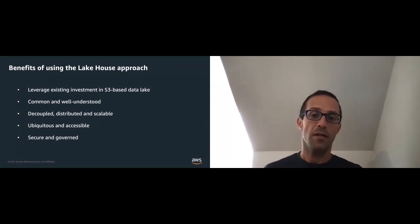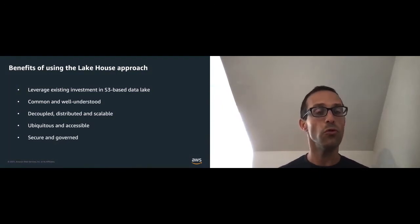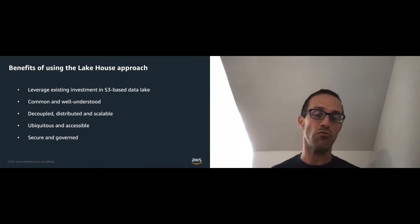The data platform can also easily provide ubiquitous access to data from a wide range of tools like Dremio, Amazon Redshift, and Amazon Athena. And having that ubiquitous access is really what drives the self-service nature of analytics.